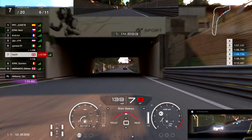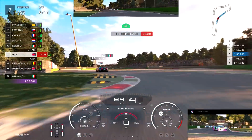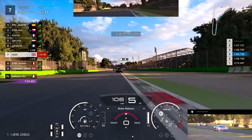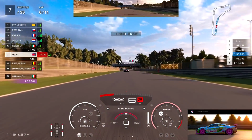I am thinking I should possibly have used this Veyron, because I actually remember, I think, winning this race in an FIA or P2 or something, using the Veyron and picking up some very good points. So yeah, maybe we should have given that car a go. But going through the chicane there, trying to get in the slipstream, you can see so close to picking it up, but we're just a few tenths back, so we're not going to get the benefits down the straight.